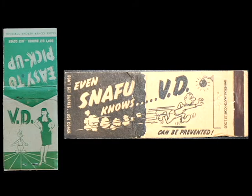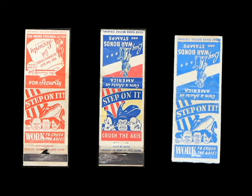Speaking of prostitutes, matchbooks could also remind you not to get venereal disease. VD, easy to pick up, kind of like this trollop on the front of this matchbook here. Even Snafu knows VD can be prevented. The last part of my video will be dedicated to matchbooks making fun of Hitler. Here we have Hirohito, Mussolini, and Hitler all struggling under the mighty boot of Uncle Sam.